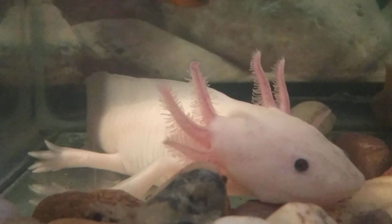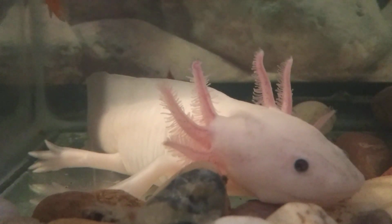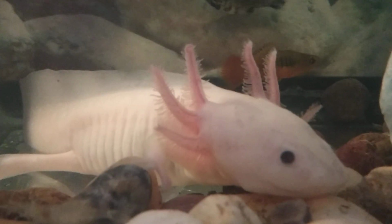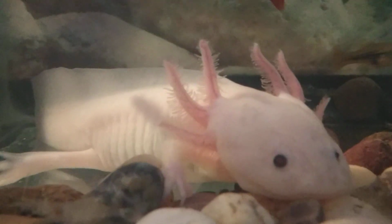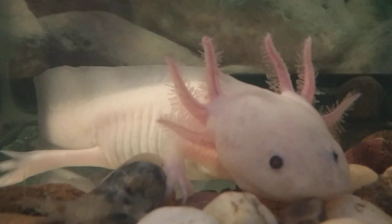It's his favorite corner. Where? Axolotl corner. Axolotl's happy corner. Yep, that's his hangout. Secret hangout. It's not very secret. Nope.